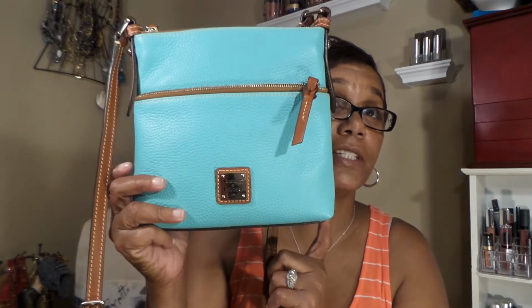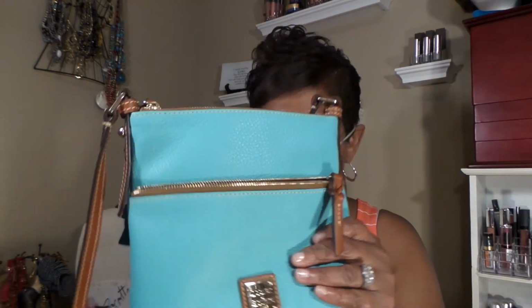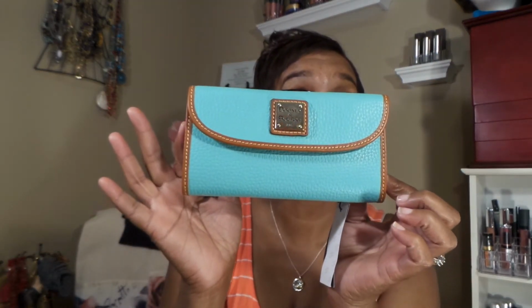So with my hookup, she used my coupons. I got this bag for $70. Yeah, $70. Not only did I get the bag, but I got the doggone wallet to match. And I paid $40 for the wallet. So now I had a wallet to match the bag. What you say? Yes, honey, it pays to be nice to folk. It pays to shop with the same people all the time. You know what I'm saying?